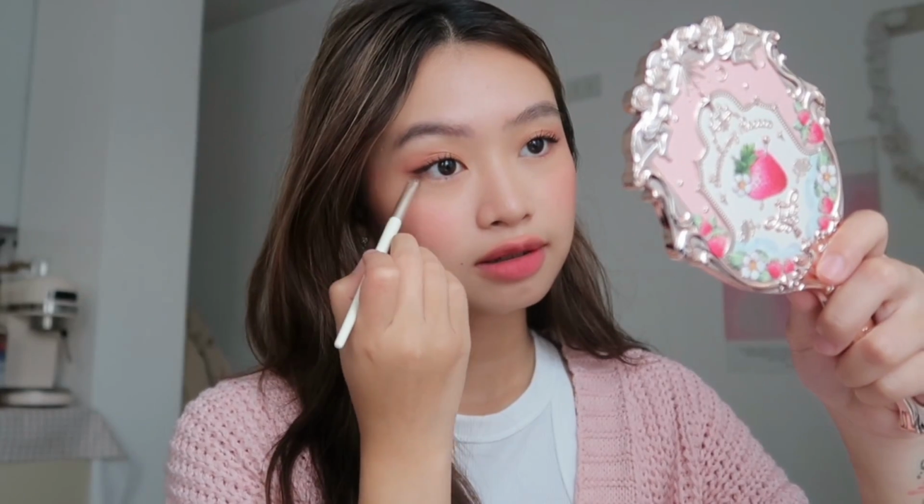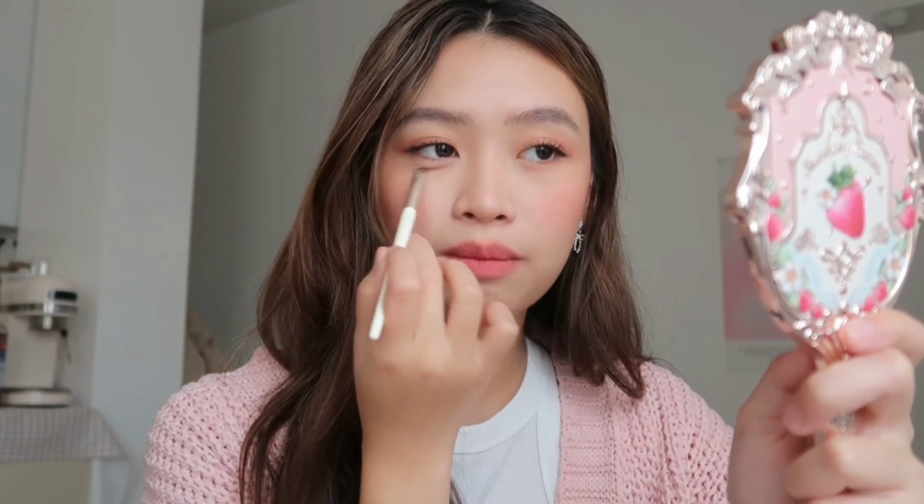So I'm gonna use the shade My, which is yung nude. I'm gonna use a brush to apply it. And yan. Lagay na ako dito sa dulo ng aking eyes. Ini-emphasize ko lang guys yung aegosal ko using the same shade, which is yung My from Just Me Moment. Apply it. And then blend it.